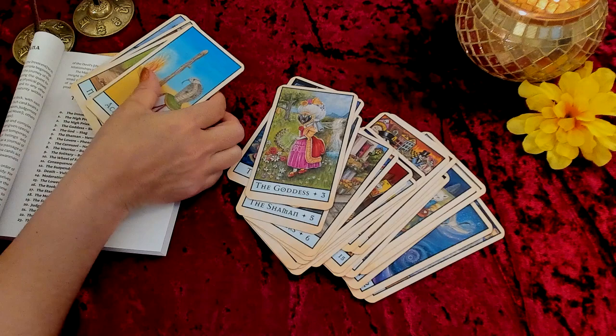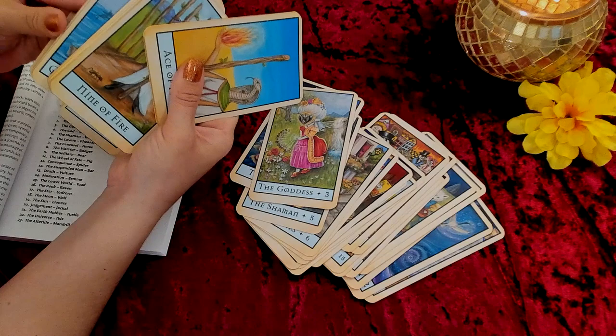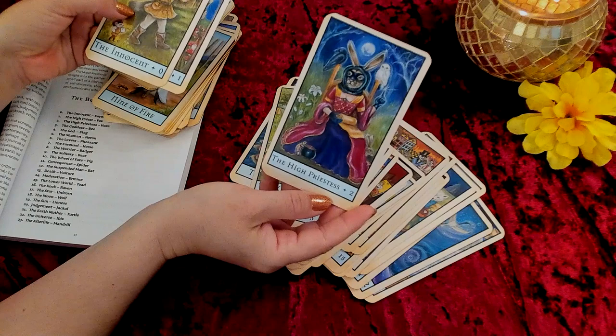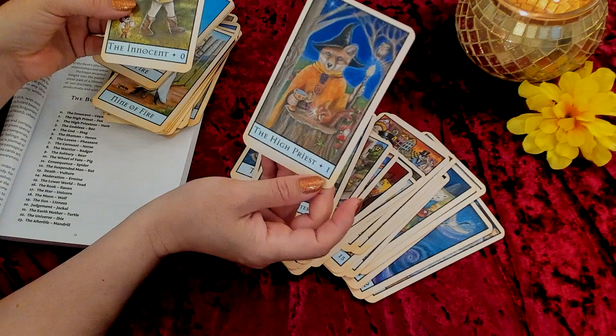Okay, I'm going to see if I can find missing cards. Oh, here we go. Okay. So card 2, we have the High Priestess, a hare. I got mixed up when I was trying to separate the cards. Very interesting looking High Priestess. And then the High Priest. It's a fox. Love that card.